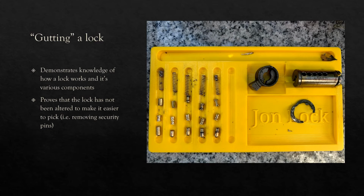Gutting a lock requires some special tools. You can purchase these tools from various lock picking suppliers, or there are plenty available as 3D printed models which you can download and print yourself. Some of these tools are a pinning tray, like the one you see here. I can also recommend the Sparrows pinning tray. Another is plug followers, which help remove the plug from the cylinder without the driver pins shooting out all over the place. A pair of tweezers is also needed.